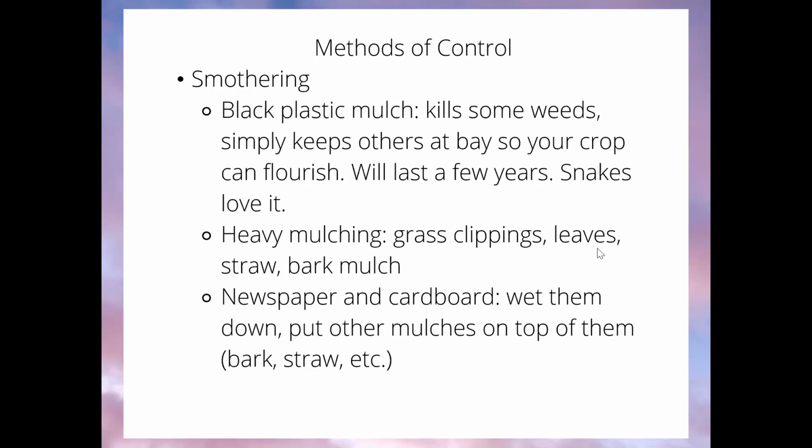Grass clippings work really well in between paths, but also they work really well under your green beans. You put on a nice thick layer of grass clippings, and not much is going to get through that, because grass clippings lay down so tightly, they just kind of smother everything underneath them. Leaves can work real well too, mostly maple leaves, I would think. Maple leaves compact more than, say, oak leaves. Straw, if you can get weed-free straw. You don't want something full of weeds. And then bark mulch, of course, is always an option for mulching too.